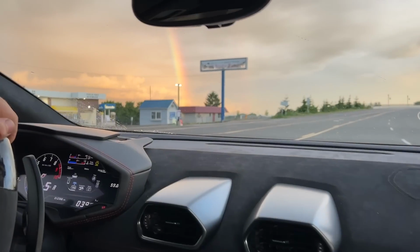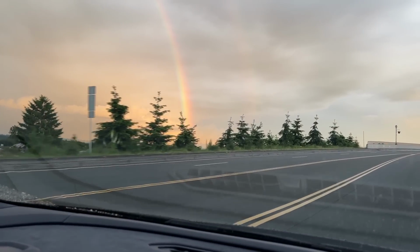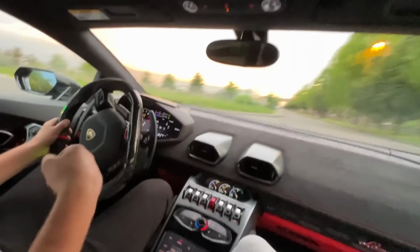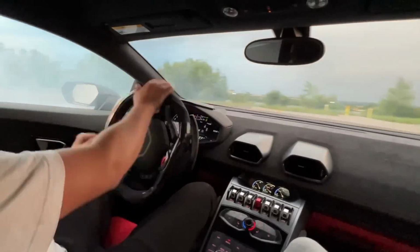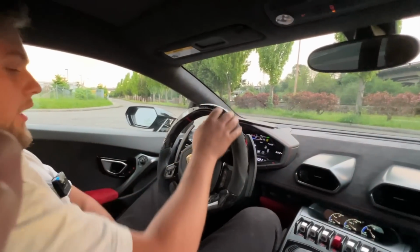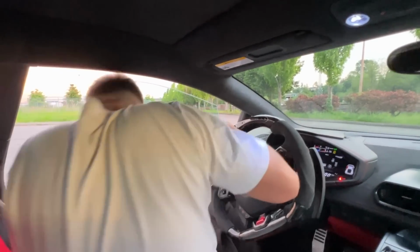Yo, what even is that? That's not a rainbow, is it? That looks like a whole leprechaun base. I don't know. That thing is thick, no joke. And as I was saying, I just want some pictures with that rainbow outside, so let's go see what's going on out there, you know?